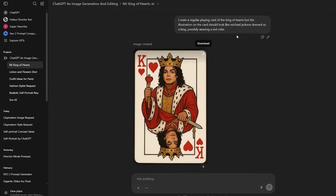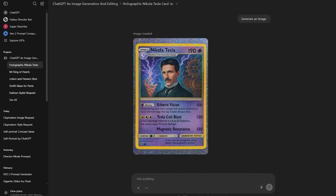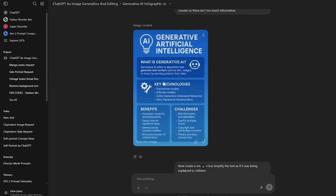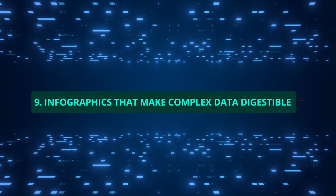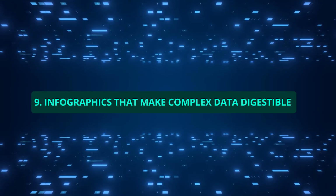The ability to maintain a coherent style across different assets is crucial for game development, and GPT 4.0 excels at this. I've seen indie developers use this to create entire asset libraries that would have previously required hiring multiple specialized artists. 9. Infographics that make complex data digestible.